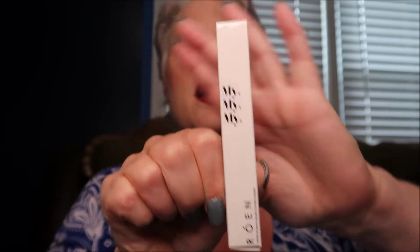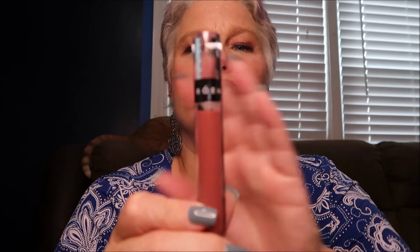I don't know what this is, so let's see what it is. It says My, and it is in Charlie. That's what it's called. What is My? Oh, okay. It's a liquid lip balm. Ooh, this is pretty. The color.